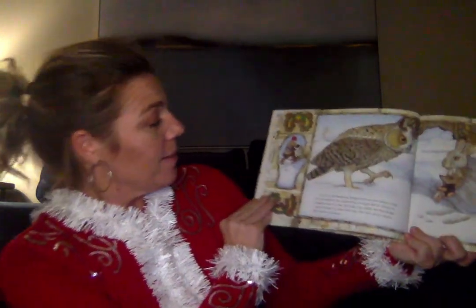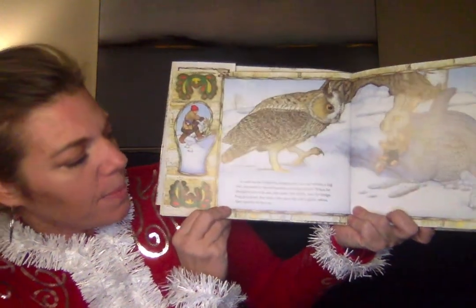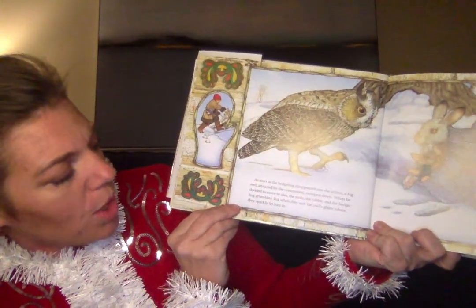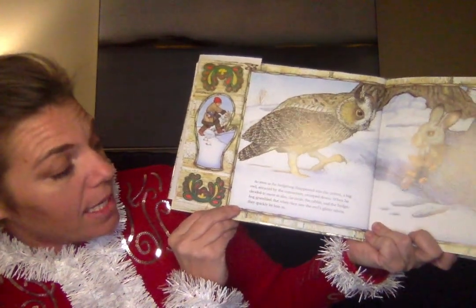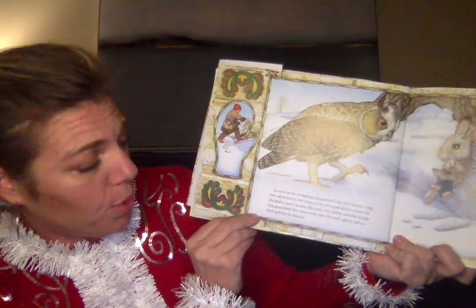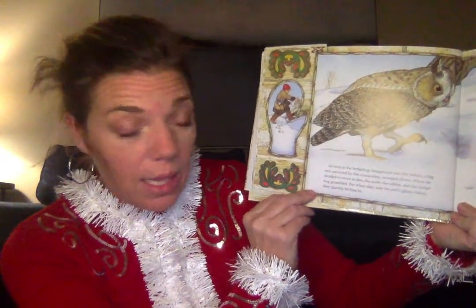I bet you're thinking you know what's going to happen next. As soon as the hedgehog disappeared into the mitten, a big owl, attracted by the commotion, swooped down. When he decided to move in also, the mole, the rabbit, and the hedgehog grumbled. But when they saw the owl's glinty talons, they quickly let him in.